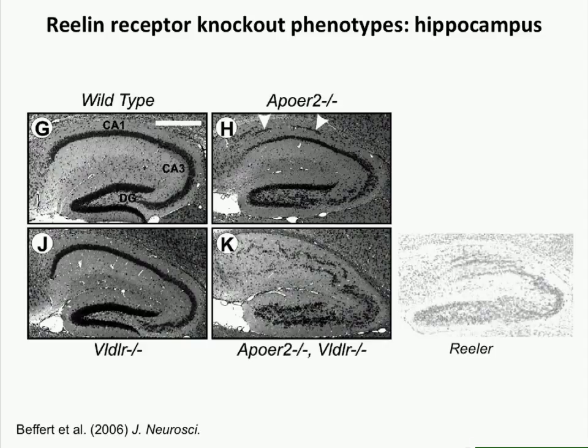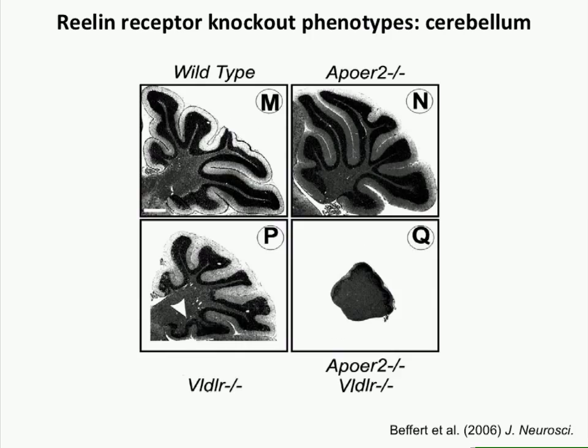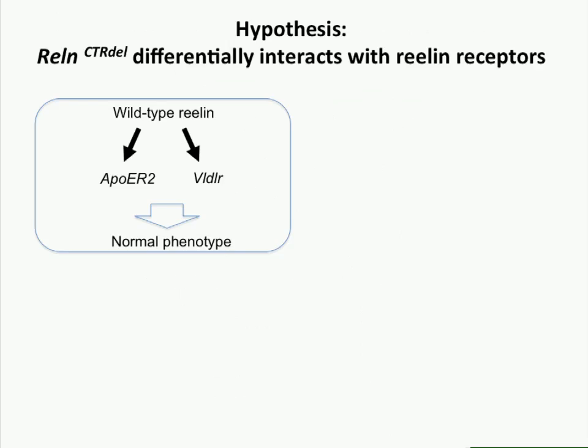Similarly, for the hippocampal phenotype, in wild type, you can see ApoER2 is affected, not that bad. VLDLR looks normal, but the double homozygote is severely perturbed. And lastly, the cerebellar phenotype: wild type, the two individual mutants, and then the double homozygote. So this enabled us to make a hypothesis.